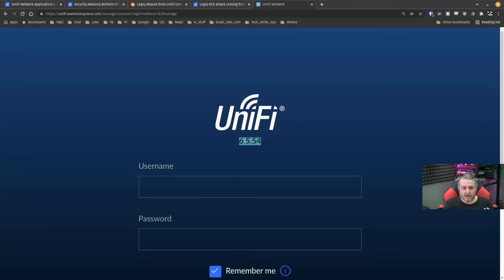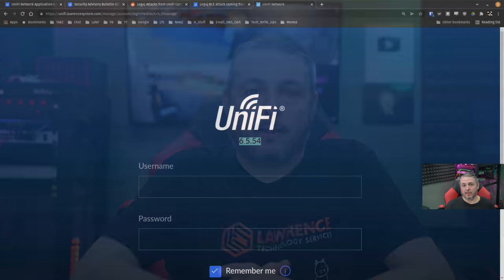Now, we updated our controller to 6.5.54, but there's a couple of other things I wanted to talk about real quick, and that is hopefully to answer the question of, were you compromised? Now, this is not something that affects the access points themselves. It's all based on the controller because the access points or the switches do not run Java. But if you do have these controllers publicly exposed, there is a risk.